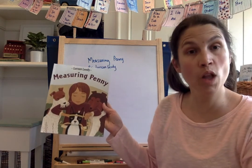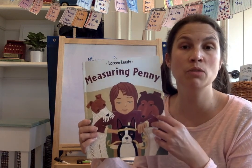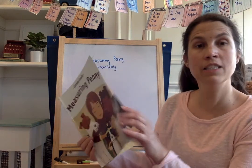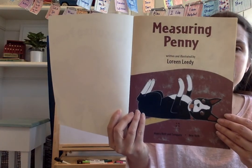So go along with some of our practice with using rulers. And then we're going to do a measuring project. This book is by Loreen Leedy. So let's get into the book. Measuring Penny.